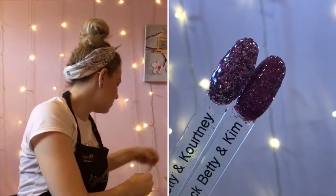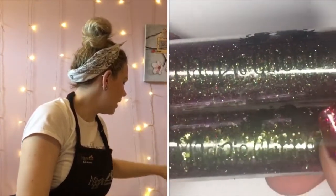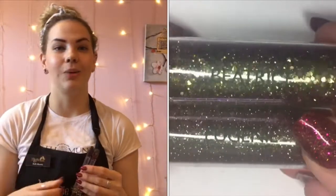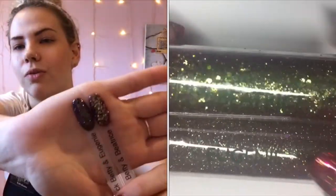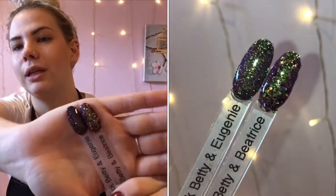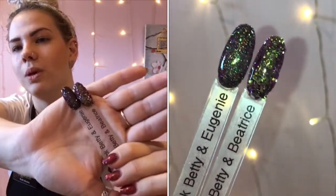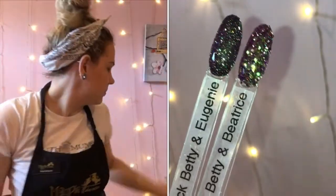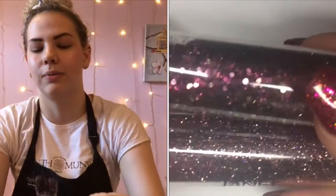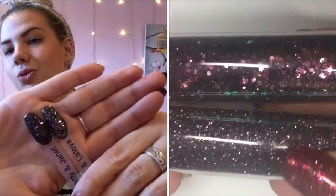Really nice. Then we have Beatrice and Eugene. These are like proper Halloween. I think anyone getting Halloween nails are gonna go for these ladies because they are like black and purpley green. Super nice. Next up we have Latoya and Janet. They are like, yeah, dark purple and dark green. Super pretty too.